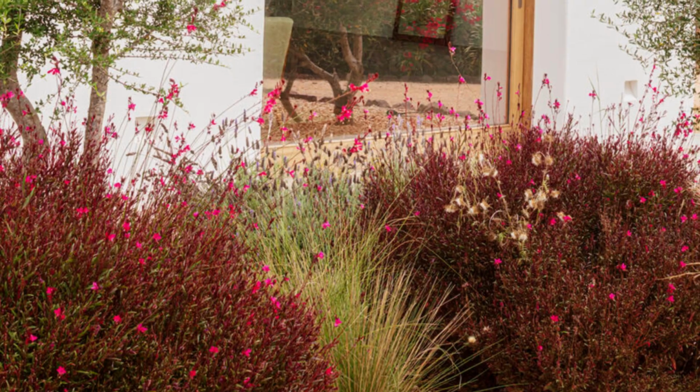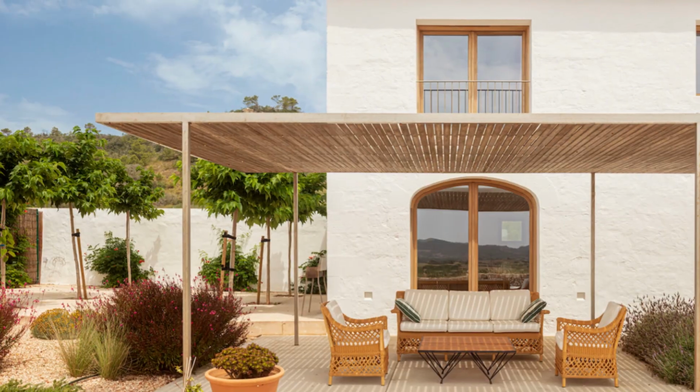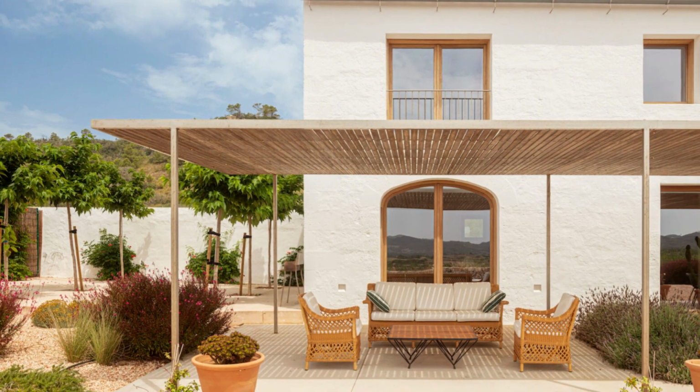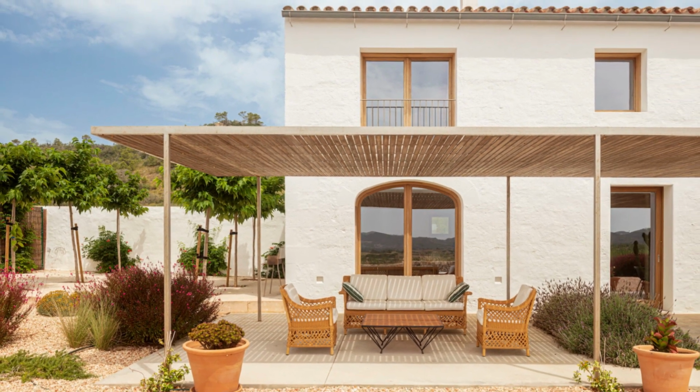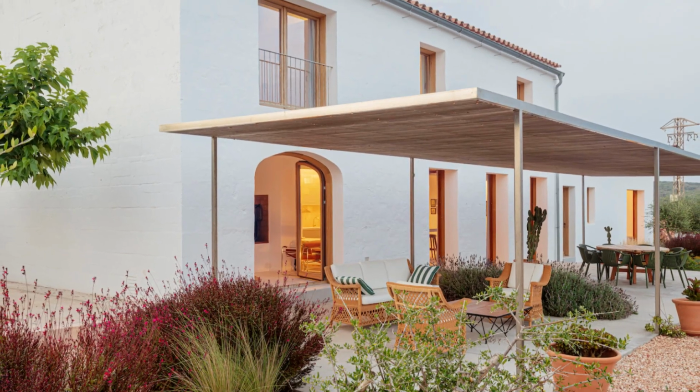The outdoor areas include landscape terraces that blend local vegetation with architectural elements. The connection between indoor and outdoor spaces reinforces a sense of openness and tranquility, making nature an integral part of daily life.